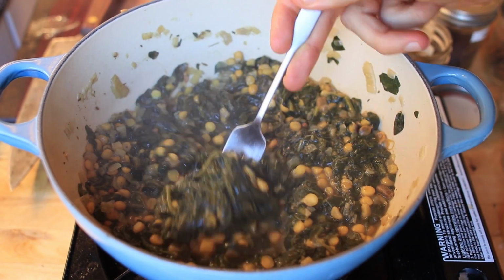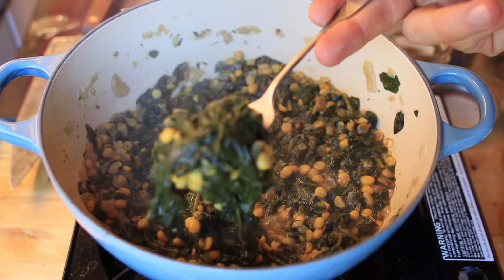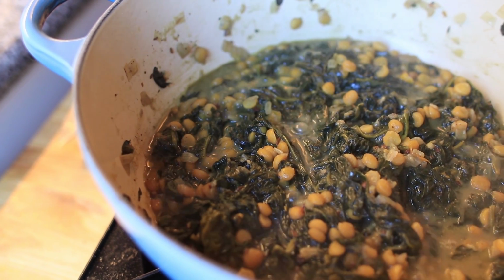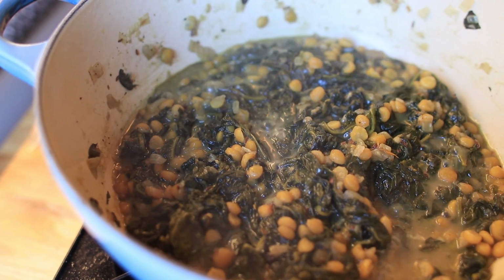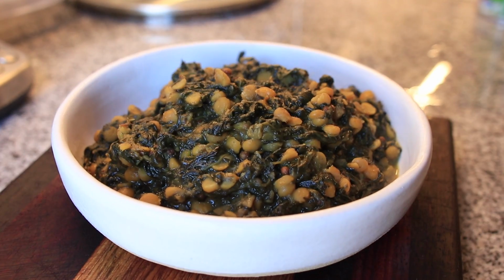And you'll see over time, the spinach really breaks down, which is what I love about this dish. You're not used to eating spinach that was stewed down so much, but the end result is just fantastic. You can call it a saag, I don't know, maybe just an Indian spinach stew.